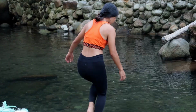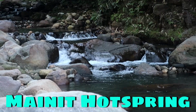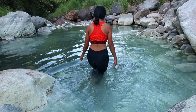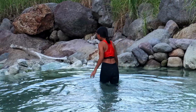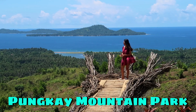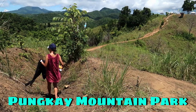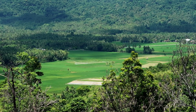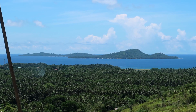Not far from there is Anahawan Hot Spring, or Mainit Hot Spring. When we went, the place had actually been closed down, but you can still get back there and enjoy the spring if you ask locals to point you where to go. Once in Hinunangan, start by visiting Pungkai Mountain Park. There are multiple peaks here, as well as areas set up for getting awesome Instagram shots. From on top of the peaks, you can see the twin islands of San Pedro and San Pablo.